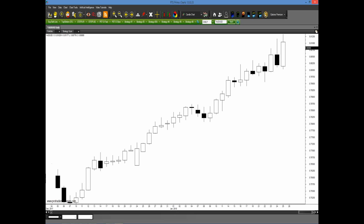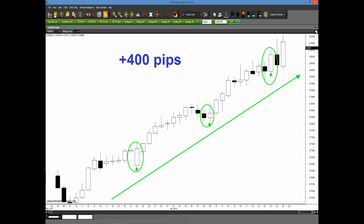How do we go with it? Well, with one of the many techniques we teach you, we're teaching you today about the bullish engulfing pattern. There's 1, 2, 3 all along the way. Had you taken the very first one, that's 400 pips you had potentially to work with in your favor.